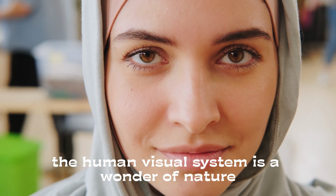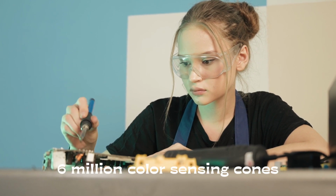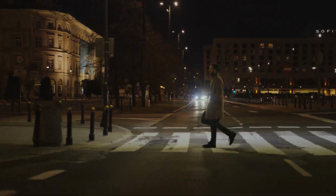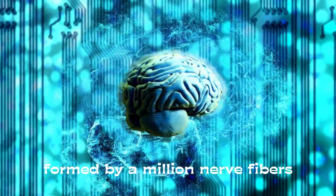The human visual system is a wonder of nature. Each human eye contains approximately 6 million color-sensing cones and 120 million rods responsible for night vision. The captured images pass through the optic nerve, formed by 1 million nerve fibers.